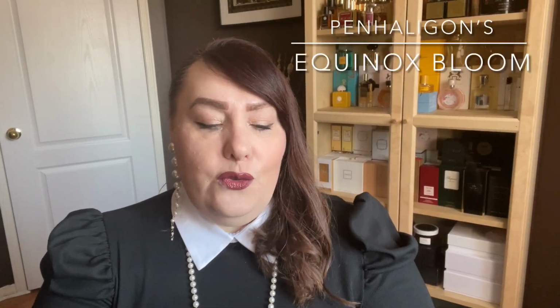Next, I have a fragrance from Penhaligon's, and this is a fragrance that I have been interested in for a long time. It has been on my radar, and this is Equinox Blue. So here's the box. I open it. The bottle is so lovely with this little pink bow. It is just beautiful, very, very elegant bottle.